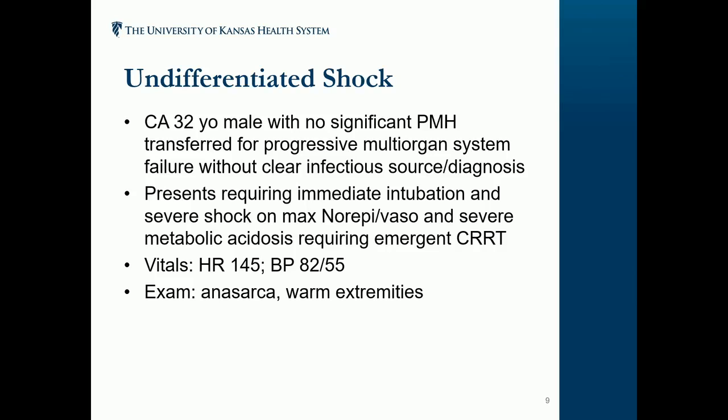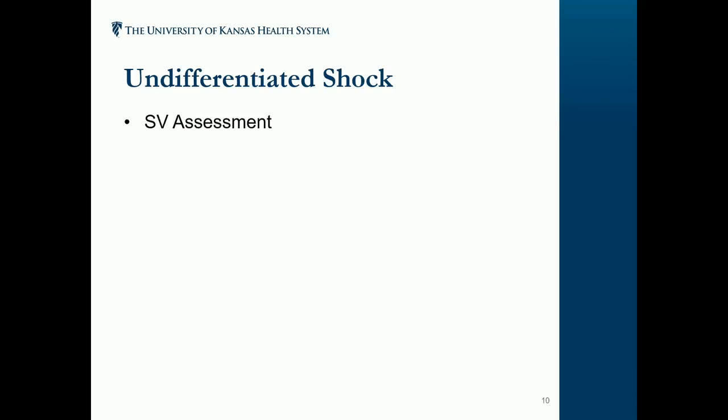He had profound lactic acidosis. You can see his vitals there. He had generalized anasarca. It wasn't profound, but it was present, and just generalized warm extremities. So part of you was saying, well, he seems distributive, yet nobody had found a real cause for infection or other cause of a distributive shock like overdoses or drugs, etc. Given the fact, we didn't know if he was fluid responsive, we did do an assessment.